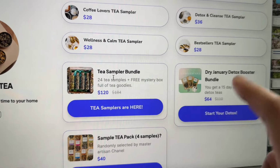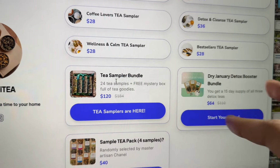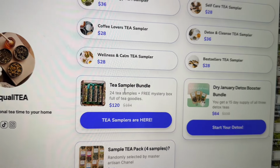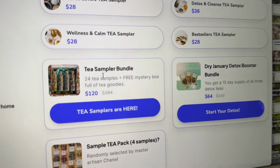We also still have our dry January detox booster bundle available. We're just gonna keep this product available into the summer. We want to make sure that you're on track with accomplishing your health and wellness goals.